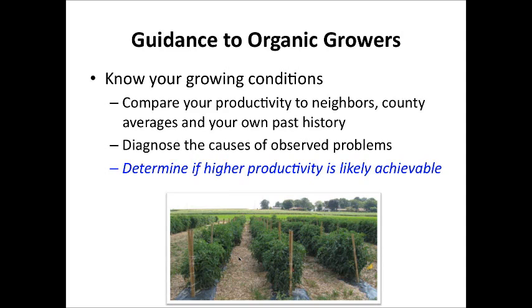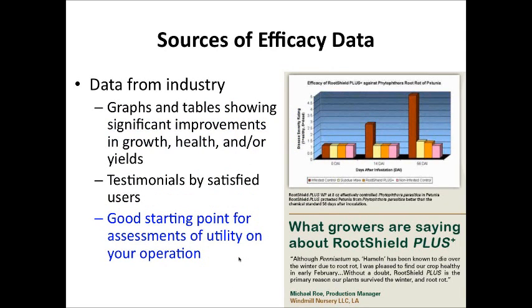So stay tuned, and hopefully you'll see that develop in the year ahead. In the meantime, you can get efficacy data from industry. Of course, these are the same people who are selling you the product, so you should look upon it skeptically, but they are provided because at this point there is no central database for all of this efficacy data.